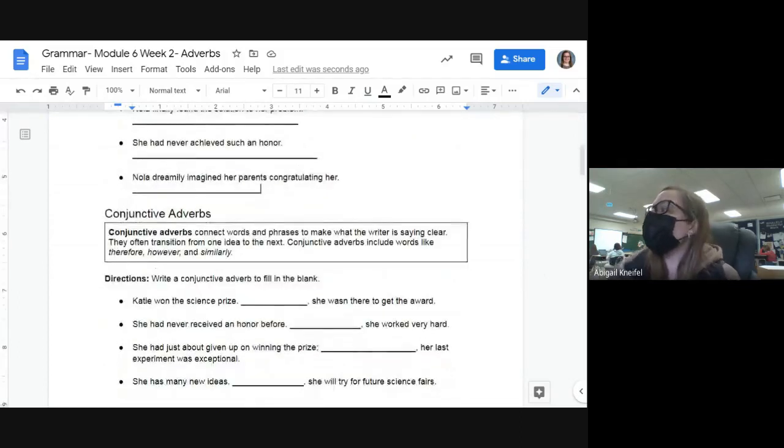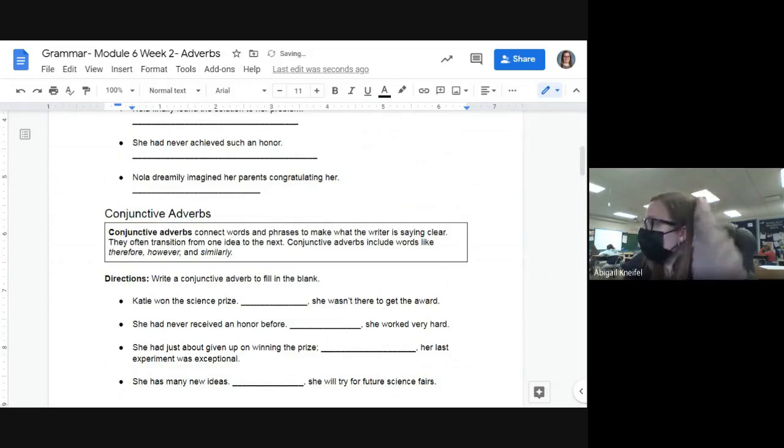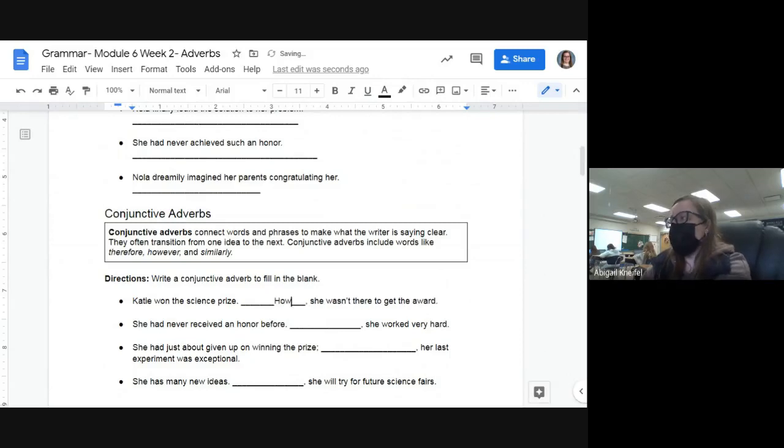Conjunctive adverbs connect words and phrases to make what the writer is saying more clear. Remember, they're like transitions. They connect one idea to the next. Conjunctive adverbs include words like therefore, however, and similarly. Write a conjunctive adverb to fill in the blank. She won the science prize. Blank, she wasn't there to get the award. What word would fit there? Marissa? However, great. So she won the award, however, wasn't there to get it. That stinks.